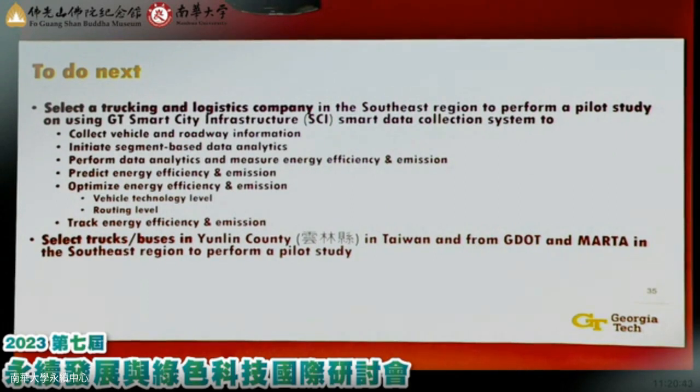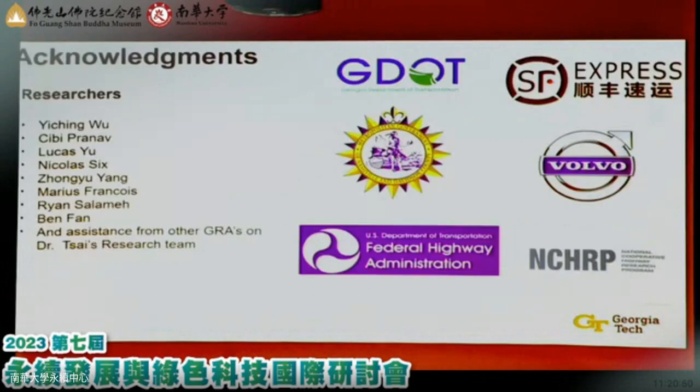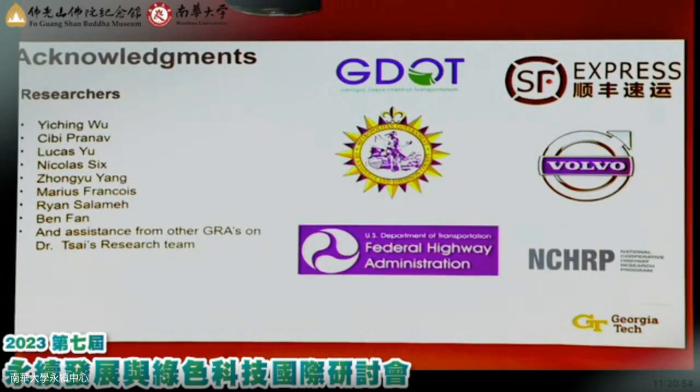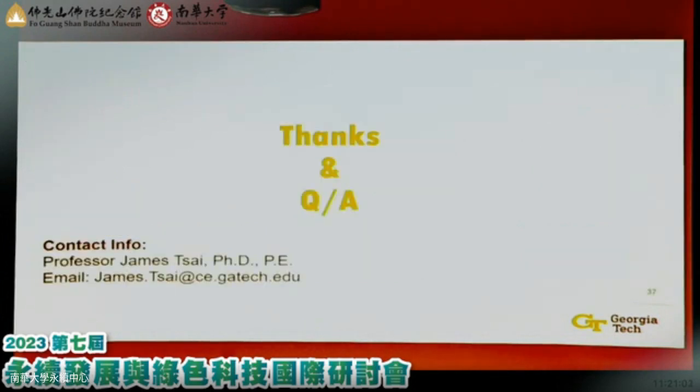So there's a potential where we talked to them, even in Yunnan County, about whether we can do a pilot to test that. And this is the last slide, to show you that a lot of agencies support our study so that we can come out with this and show you. With that, I stop here. Thank you.